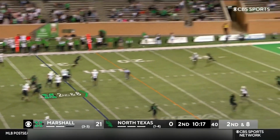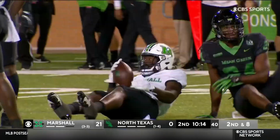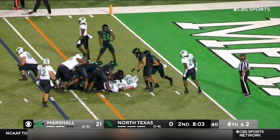Ahmed in the back. Wells fires, caught. Gamage wrestled down around the 15-yard line. The 4th. Lost both of those games. This is 4th and 2. Ali cuts it back, and he's got a first down.